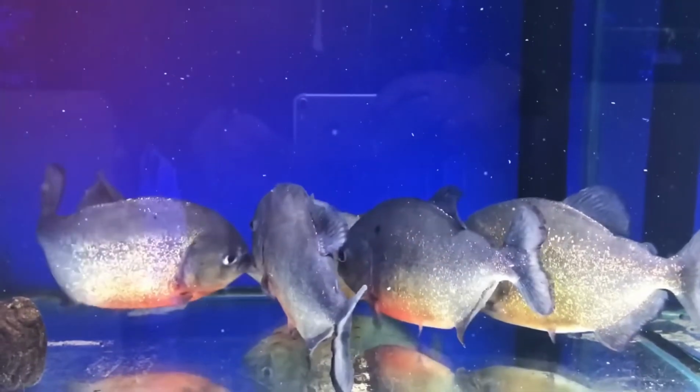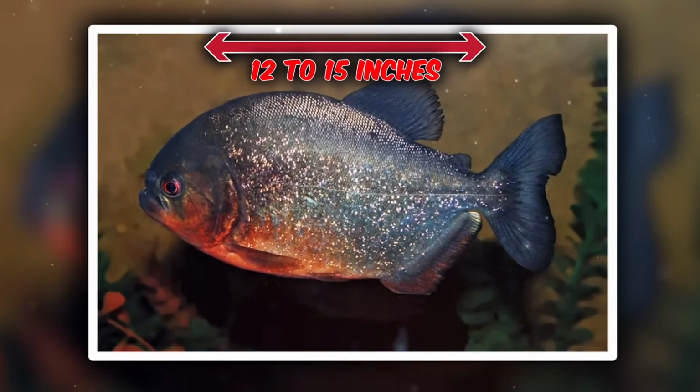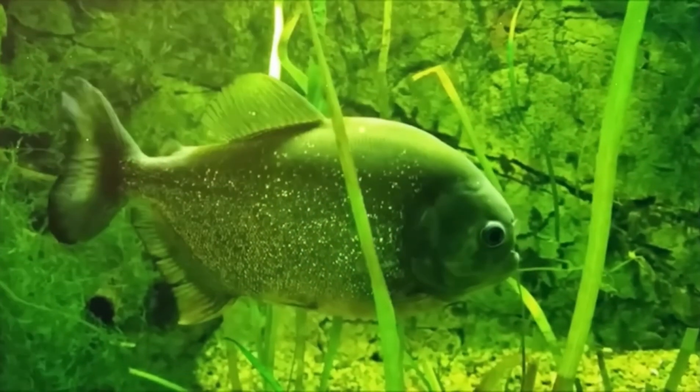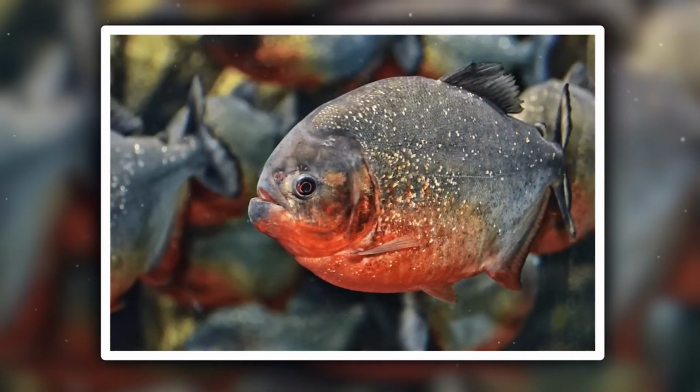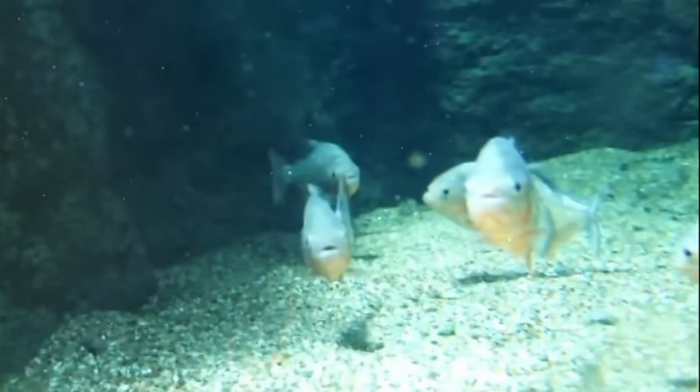Red belly piranhas are not the monstrous giants you might imagine. They're actually quite compact, measuring about 12 to 15 inches in length. These fish are about the size of a ruler, but don't let their size fool you. They're decked out in shimmering scales with a belly that glows in a fiery red, just to remind everyone that they're not to be messed with.